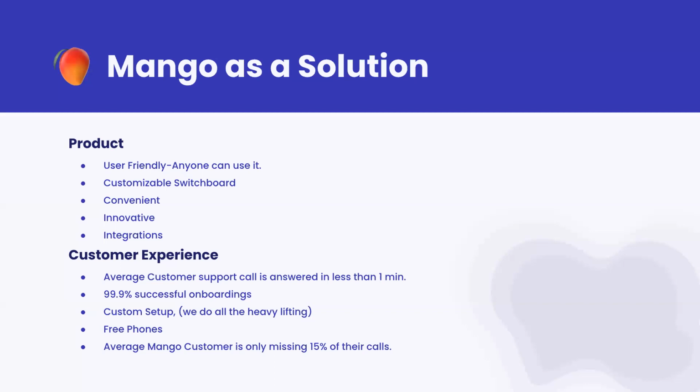And we integrate with most of the practice management softwares and patient engagement softwares out there. So if you have a software you really like, we can integrate with them. That way you don't have to worry about your phones working well with the other software you have inside of your practice. So great questions there.